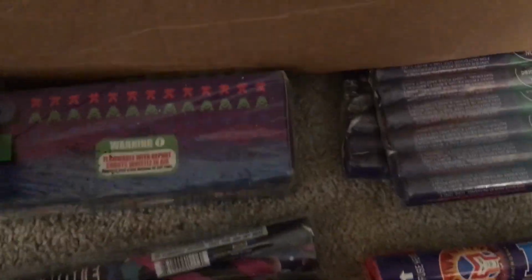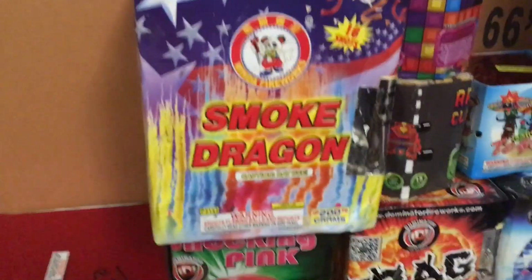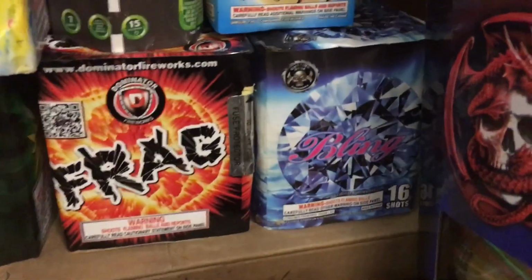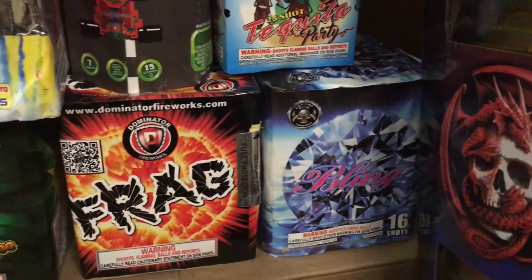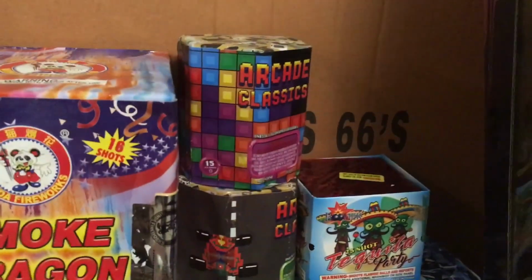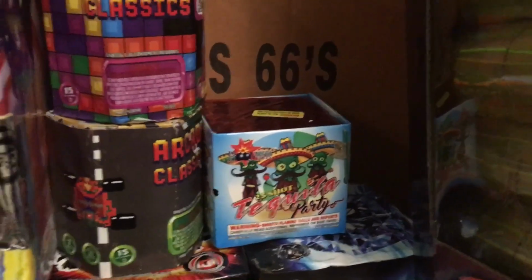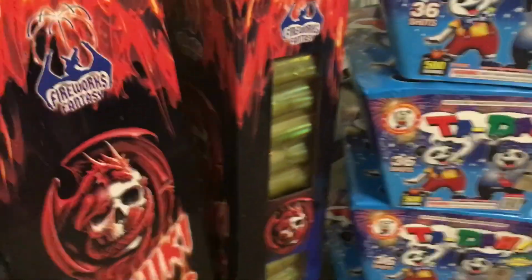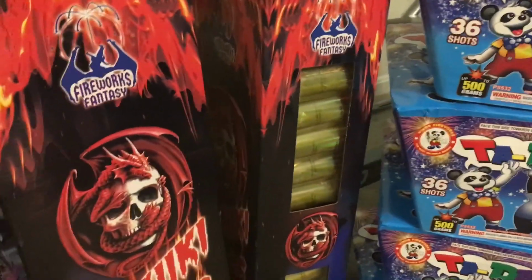And I've got some Saturn missiles and some small 200-gram cakes. Little air defense, a smoke dragon, shocking pink. Frag bling, haven't seen that one yet, but the price was right on that, so I just grabbed that. And a couple of cute little guys to play with, these little arcade classics and Tequila Party. I also got this little guy here. And then I'm going to show you guys first some of the leftover cakes that I had from last year.